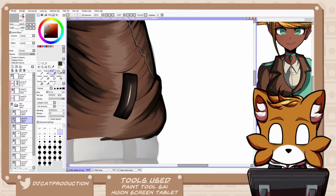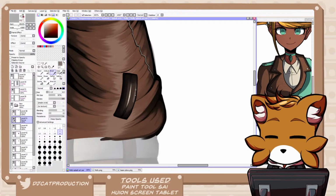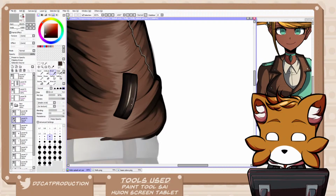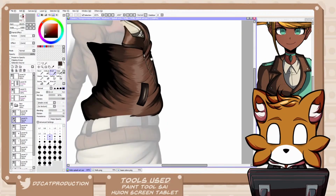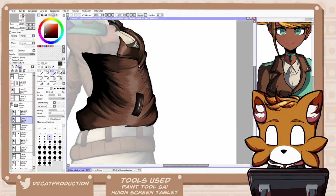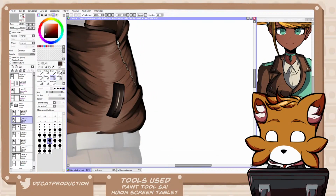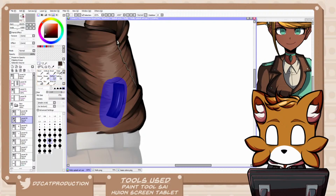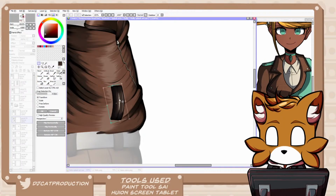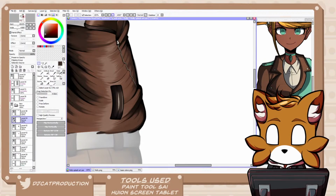Come on back. Not much longer. Nice. There's the pocket. Doesn't really follow the closed folds, but should be fine. Maybe if I did that. That didn't really do much, but whatever.